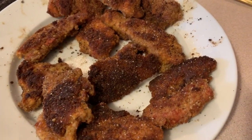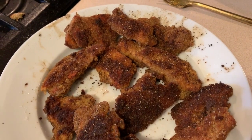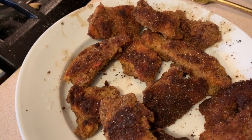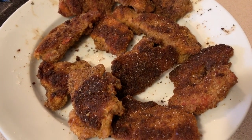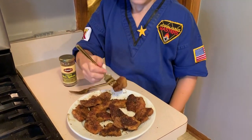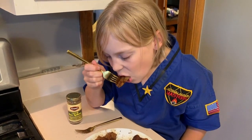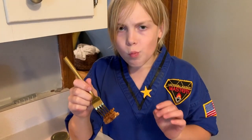Okay, here's the end result. We have our chicken of the woods dipped in egg, breadcrumbs, fried in butter, with some Chinese 5-spice on it, and a little bit of salt and pepper. Doesn't that look delicious? Time for my taste test. This is delicious. You have to try this. The Chinese 5-spice makes it 5 times better. Here goes.